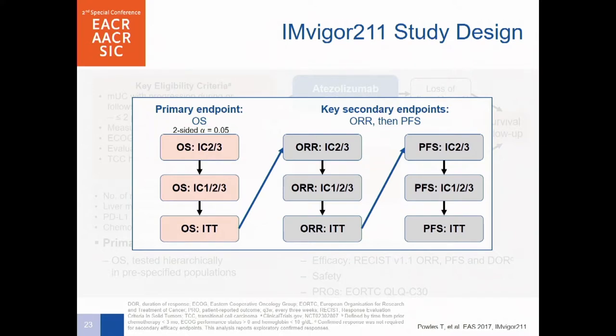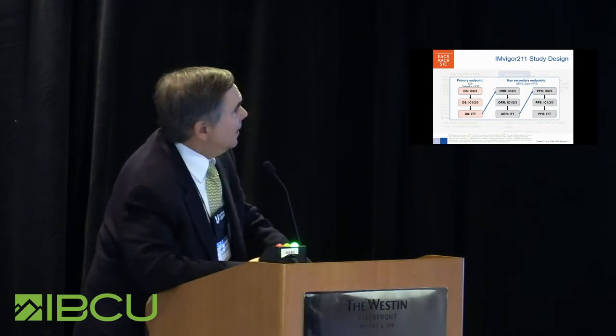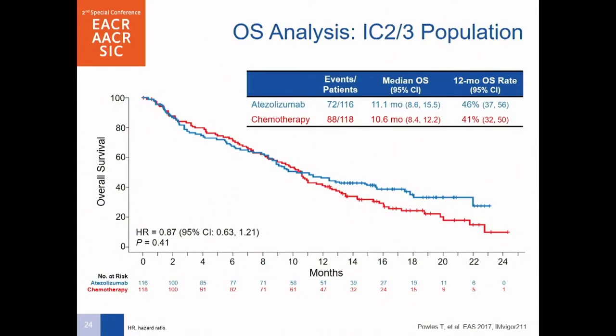So if in the PD-L1 positive patients the primary endpoint was met, which was overall survival, you could proceed on to all patients, or patients who were PD-L1 negative as well. So it was intent to treat, PFS by intent to treat, but you had to be positive to go on to these two next areas for overall survival of all patients treated on the study. And lo and behold, when you look at the IC2-3 population, you don't see a difference.